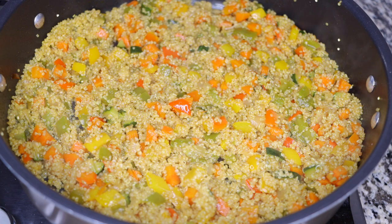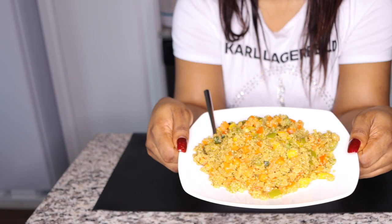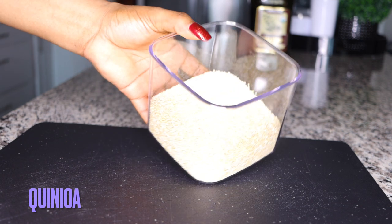Hello everyone. So if you're looking for a low calorie dinner that will help you lose some calories and equally taste so yummy as well, stick around and I'll share with you this very yummy recipe that will help you lose some weight, load up your system for a very healthy life as well.